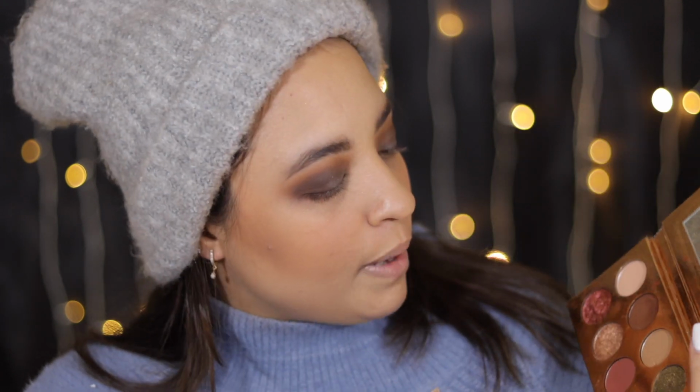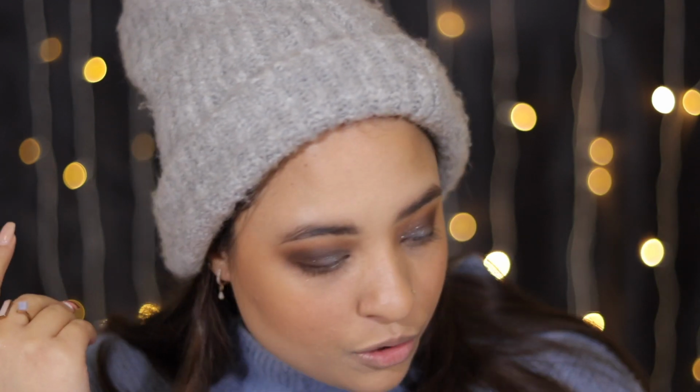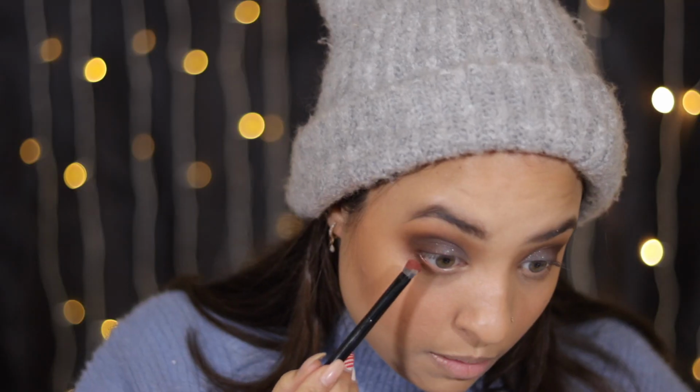For my lower lash line, I can't go back in with the shades I already used, so I only have this left for my lower lash line. So let's do that. I'm just gonna pick that shadow up. Again, it will have a fallout if I don't dust it. I'm gonna dust that actually twice.